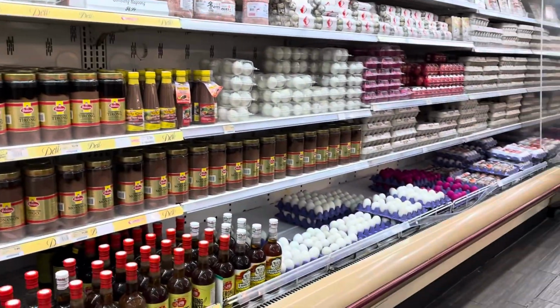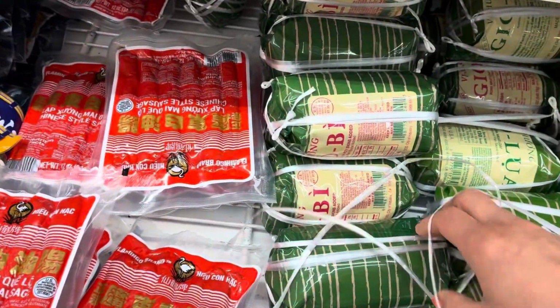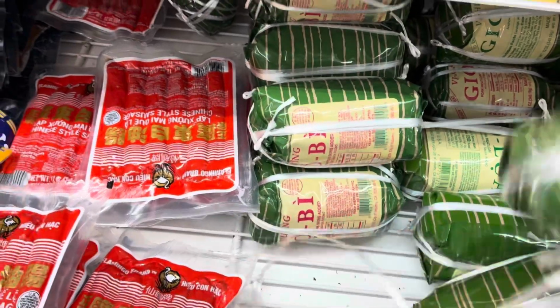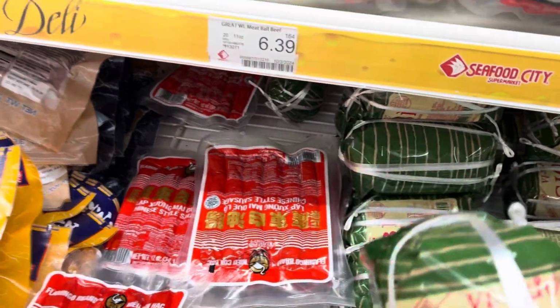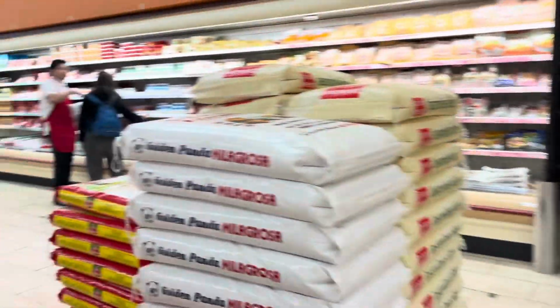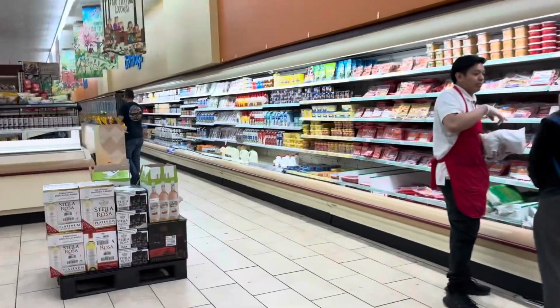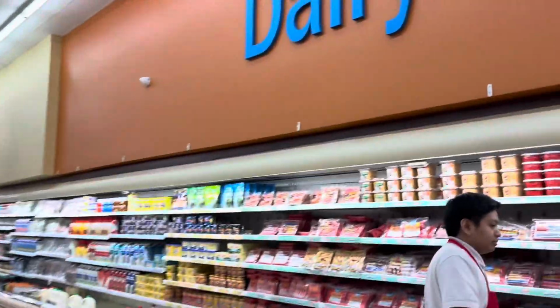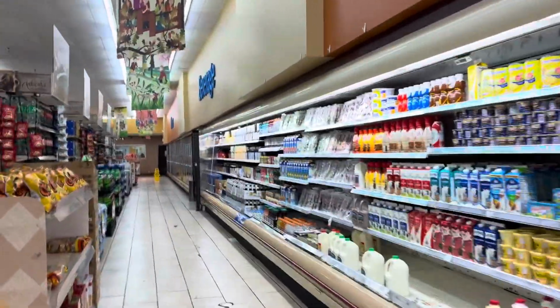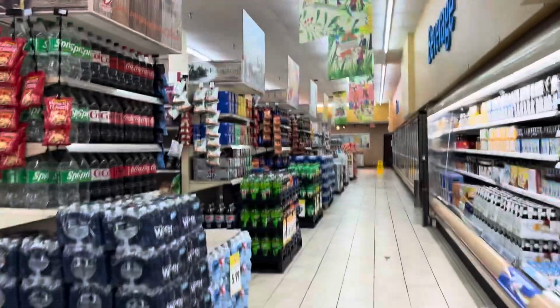Balut is expensive now, balut. And I need to buy this for my Vietnamese sandwich. This for Vietnamese sandwich. It's Mother's Day tomorrow. I'm gonna buy sandwich. Daily. I'm sorry if I'm shaking a lot. Let me take you guys to the midsection, okay? Before I pay my food.